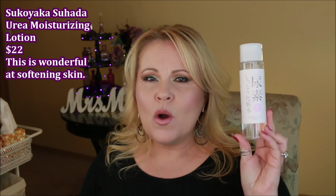Sometimes I feel like I don't even have to use a moisturizer when I use this. I put this on everywhere. I'll put it under my eyes, on top of my eyes, over my lips, all the way down to the top of my chest. And I love this stuff, you guys. I put it on the back of my hands. It's moisturizing beyond anything I've ever tried.